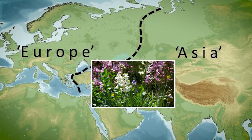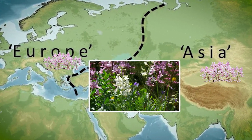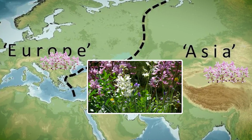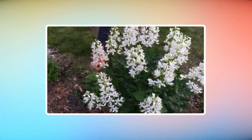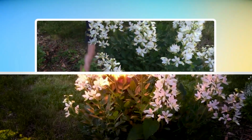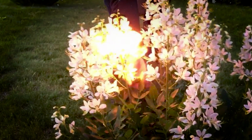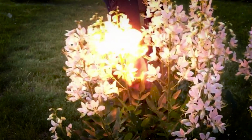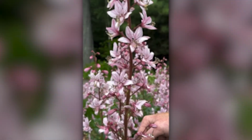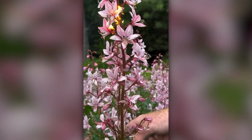Native to parts of Europe and Asia, the plant blooms with striking pink or white star-shaped flowers streaked with darker veins. Historical accounts mention its curious property as far back as the 18th century, when naturalists demonstrated its burning trick to startled audiences. In gardens, it's admired for its beauty, but gardeners who know its secret treat it with caution.